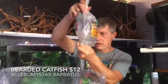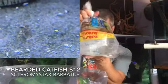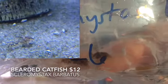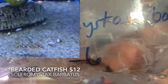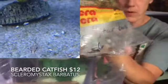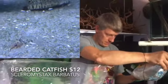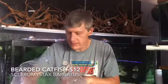And another Cory relative that I haven't had in quite a while. These are Scleromystax barbatus. They get big, like 4 inches or more. I mean, these are bigger than your regular Corys. Cooler water fish. Babies came in kind of small, but they're a super cool Cory relative.